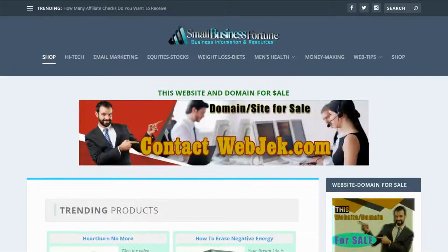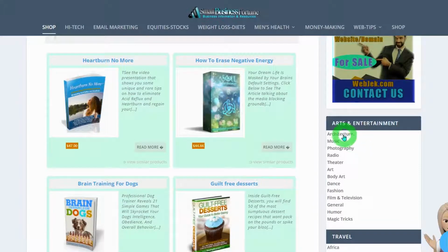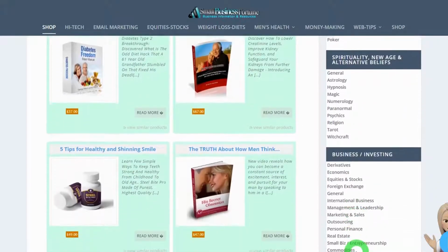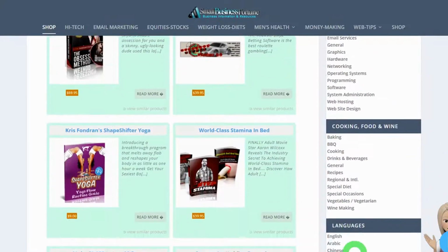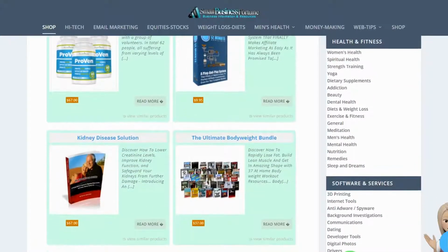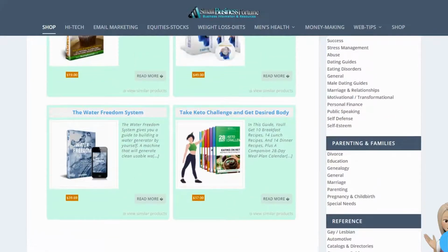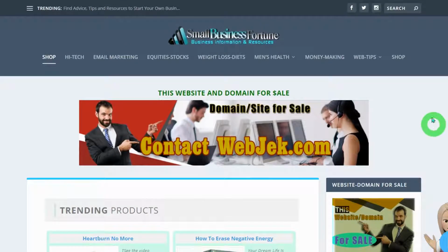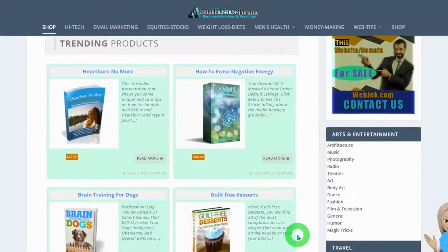With the WordPress plugin, you can create this type of website. All the categories are automatically set up here with your affiliate link. And all products update and delete automatically. As soon as a new product comes in the market, it comes on your website. If something is out of stock or something happened, the product deletes itself. So these are all the categories.